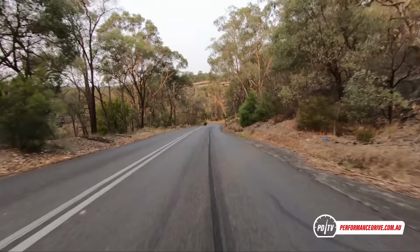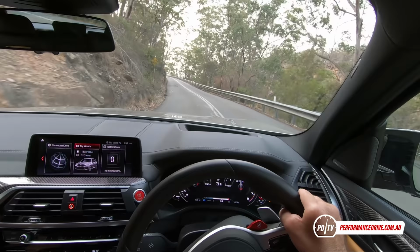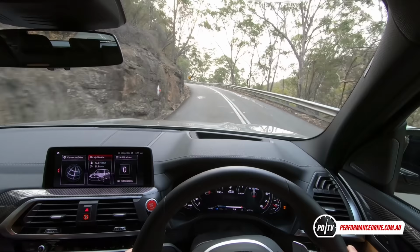There's always the M Performance catalog that you can go through and put a sports exhaust option, or even head to an aftermarket exhaust specialist and get something much louder.